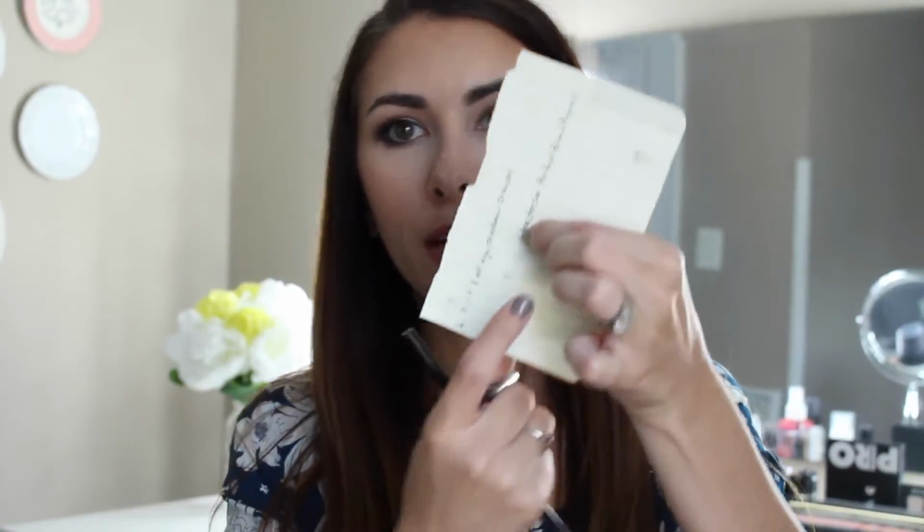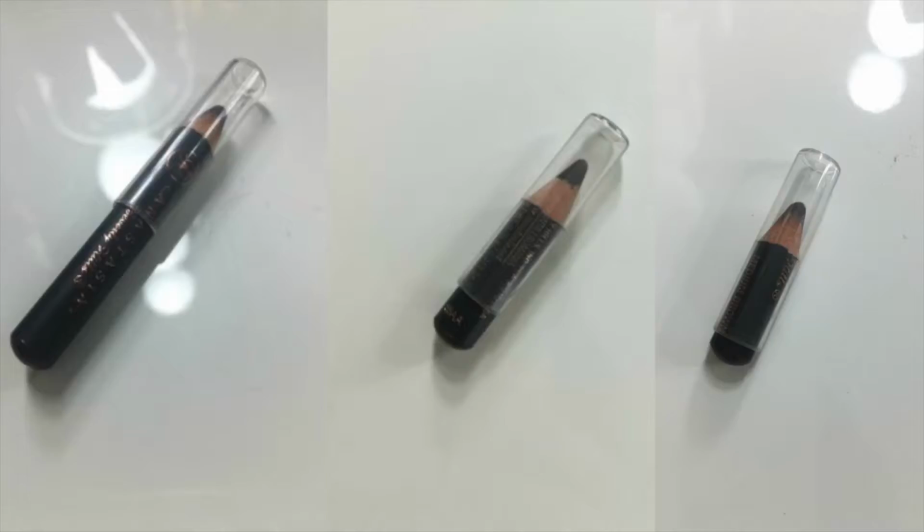Now as far as the 2 pencils, I've already met that goal. I used up the Anastasia, I think this was the Perfect Brow Pencil. This was like a mini size. It wasn't super mini, but it was from here to the bottom of the page when I first got it, and now it's just this little guy here. I can't sharpen it anymore, and I can't even get the cap off anymore. And then I did use up a NYX Micro Brow.